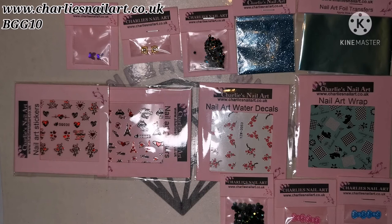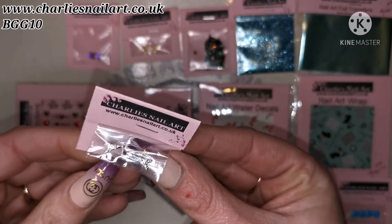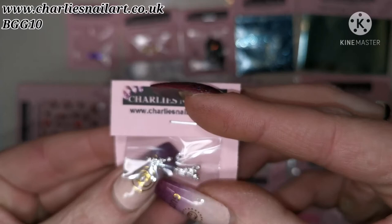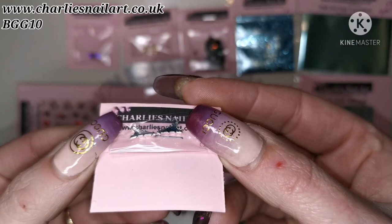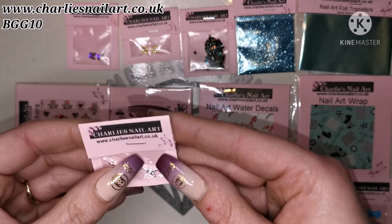Now I'll show you the charms. So I've got these cute Eiffel Tower charms. How gorgeous are they? They're diddy. They're so, so tiny. Look how tiny they are. Super tiny, so cute, really really cute. And again, they are curved. Can you just see that? Yeah, there you go. Just thought they were really really cute. Great for maybe a Valentine's set or a French set. There's so many different possibilities with them.